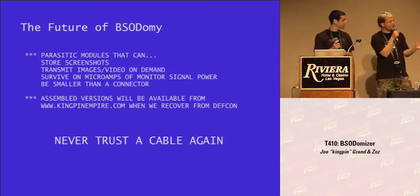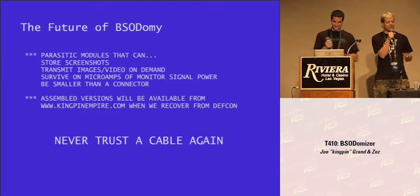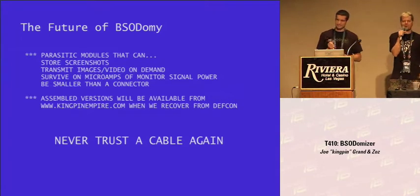Yeah, the bright future that everyone has to expect is that formerly passive elements like cables will not be able to be trusted. You just won't be able to trust anything to plug into your computer.